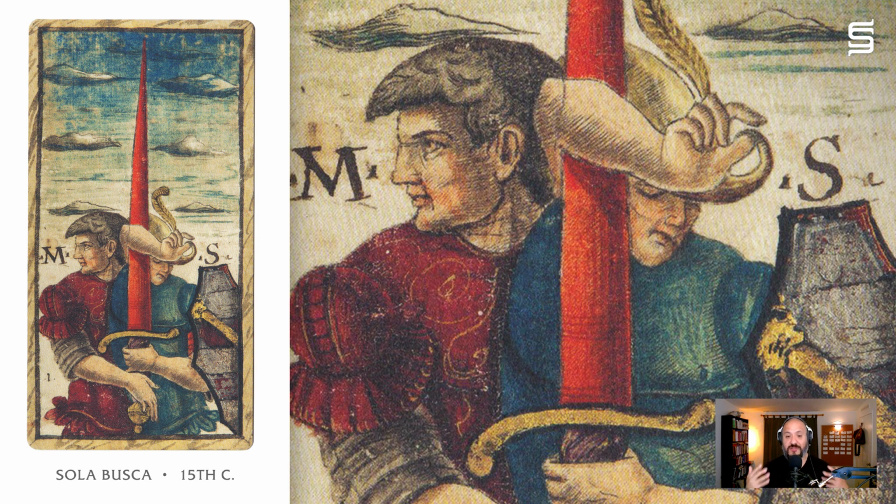One of the things that tripped me out about this one is the arm in the middle there up top. It's so confusing. Whose arm is that? It doesn't make any sense.